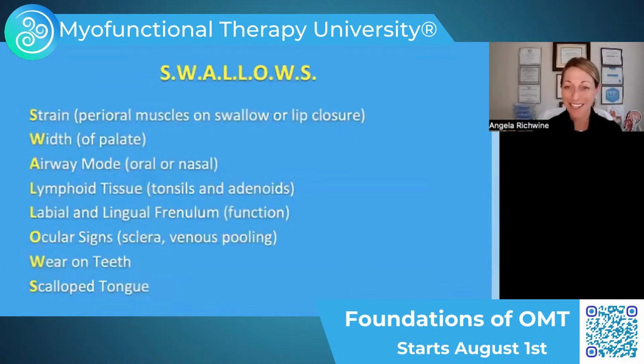What does S.W.A.L.L.O.W.S stand for? S for strain. We're looking at the perioral muscles on swallow or on lip closure. We're looking for the width of the palate. We're looking for the airway mode, oral or nasal. We're looking at lymphoid tissue, the tonsils and the adenoids, although we can't see the adenoids while just opening the mouth, but we can assess them on a CBCT scan, or we can refer out to an ENT or to someone who has a CBCT scanner, and they can see them.